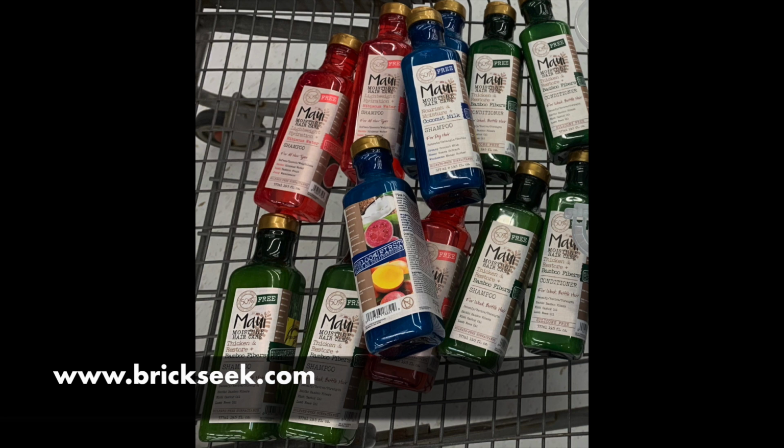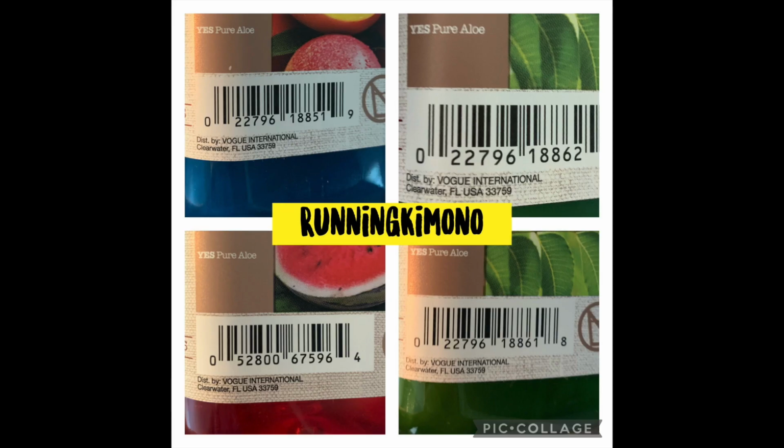Go to the site brickseek.com, completely free to use this site. And what you're going to do is type in the UPC along with your zip code and see if they might have it. If you see them in stock for 3 cents, definitely worth looking. These have been found on end caps. I found them in the regular shampoo aisle, and these are the UPCs for these different products. So grab a screenshot and look them up on BrickSeek. They are the larger bottles, and I think they were, let me think here, originally like $9 per.